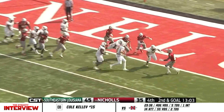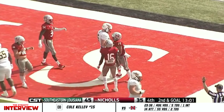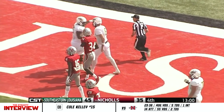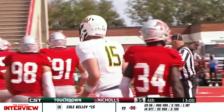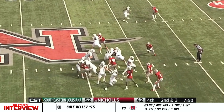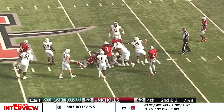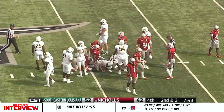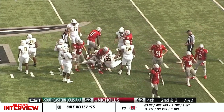Kelley on the keeper, running out wide and into the end zone. For the second time today, Cole Kelley strikes on the ground. He's in the FCS. Kelley designed run. First down again. Yep, enough for it. He just kind of waits and lets those blockers set it up.